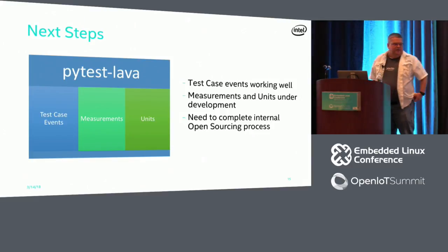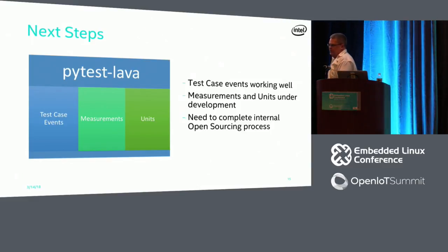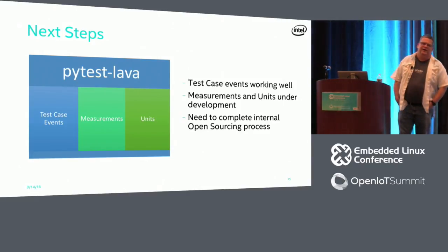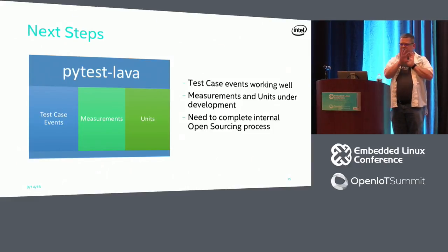So the next step for us: again, I said we were using PyTest. The problem with that is if you run PyTest, it's going to pick up all of the tests in your directory and run all of them, and that just looks like one great big test case to Lava. So we said, wait a minute, we understand what Lava is actually doing. Once the dispatcher sends the image in, boots your device and says go, it's hands off. All it does is watch.